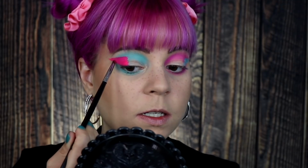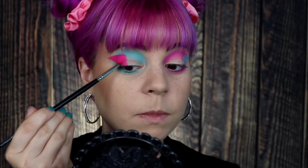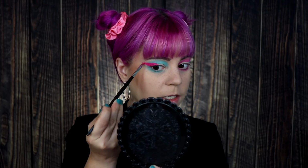The question is just, is it going to get crusty and cracky, or is it going to stay nice and smooth? And there's only one way to find out. But so far, I'm just loving how easy these are to work with. And honestly, what I'm the most excited about is using these in my waterline. I've seen so many people use gel liners in their waterlines, and I feel like these are going to be so creamy that they're going to be very easy to actually get into my waterline.